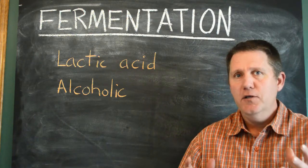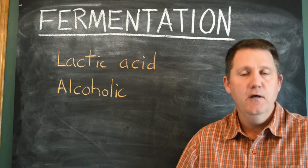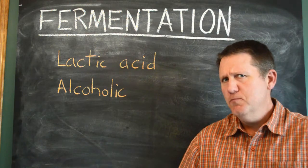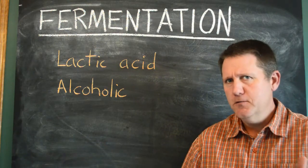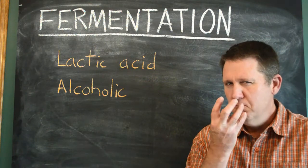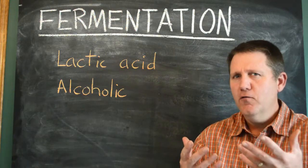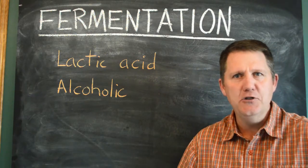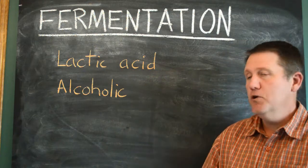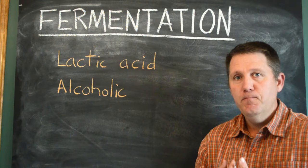There's a lot of different styles, as you might expect, of fermentation. And a lot of them produce some pretty bizarre and sometimes smelly byproducts, especially in bacteria. So when you sniff that container, you're kind of whiffing for some suspicious fermentation byproducts. But we're just going to focus on two. Both of them are important to our lives.